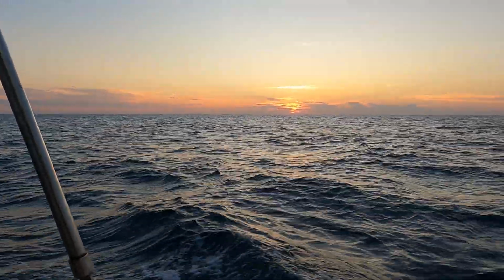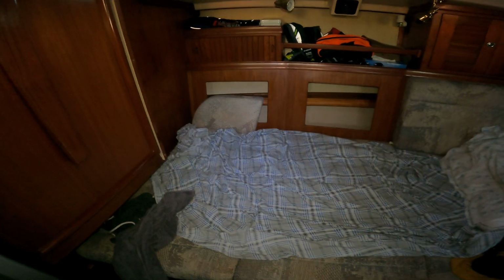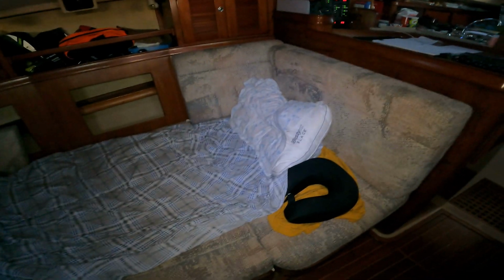Sunset for day 3. These are my sleeping quarters on this trip. Okay, day 3 night watch. It's about 9:46 p.m. and we're doing 7.4 knots, 92 nautical miles until our next waypoint, which will be the Beaufort Inlet in North Carolina. They've got me on their minds.